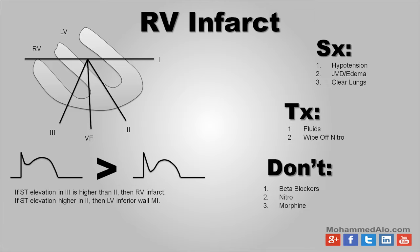It's actually more sensitive and specific in some studies than a right-sided EKG. So you don't really need to do a right-sided EKG. All the information that you need is contained right here. If you want to do a quick, cheap right-sided EKG, just take V4 from under the left nipple and put it under the right nipple and print another EKG. If it's elevated, then you have an RV infarct. But like I said, you really don't need to do that. All the information is contained within the normal EKG. If the ST elevation in 3 is higher, the injury pattern is going mainly towards the RV.